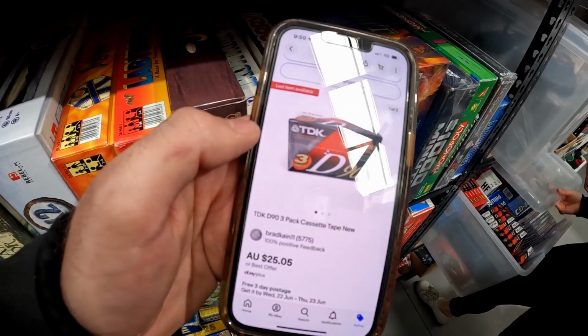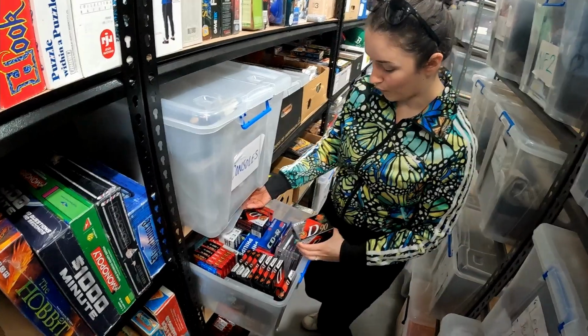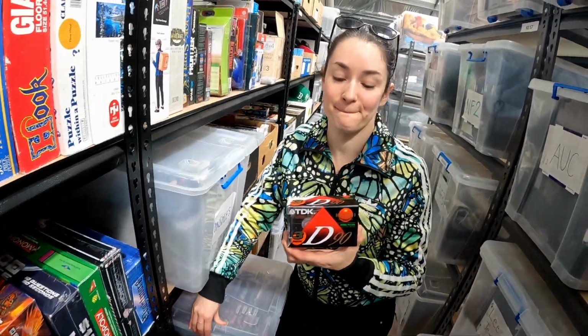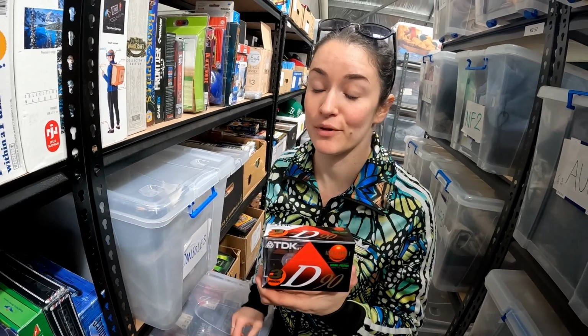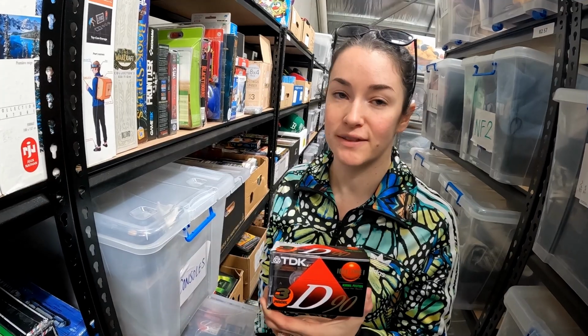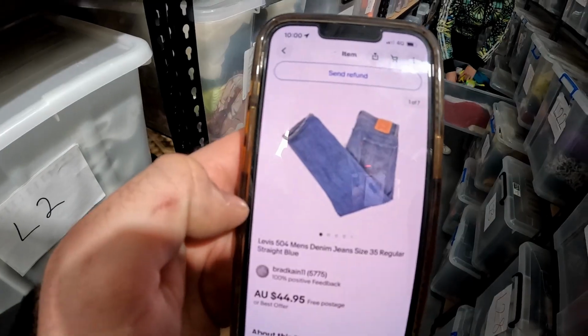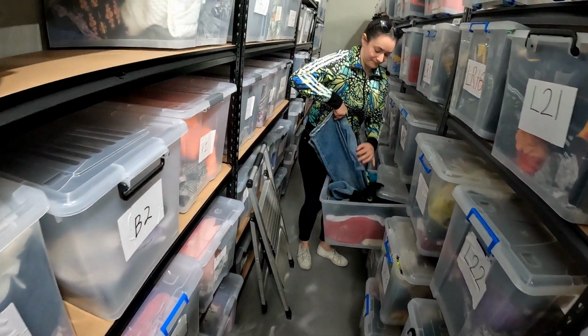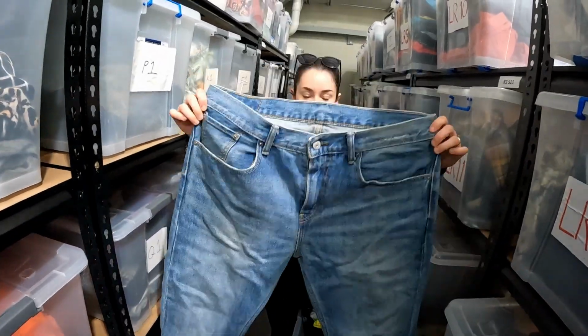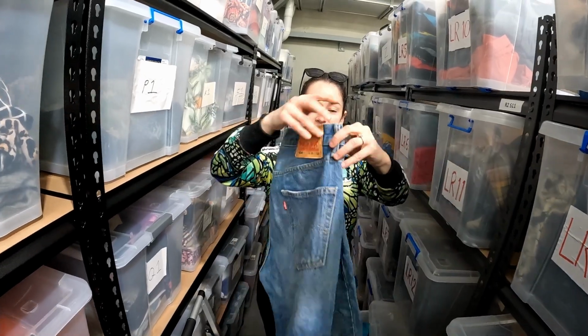We listed a whole bunch of these blank media cassettes on Saturday, and we sold our first one straight up for $25.05. I'm really bothered by people who send an offer that's like $25 and 5 cents. Like, why? Love selling some 504s. These ones sold for $44.95. Levi's always does quite well, certain styles. Pretty reliable if you get them at the right price.